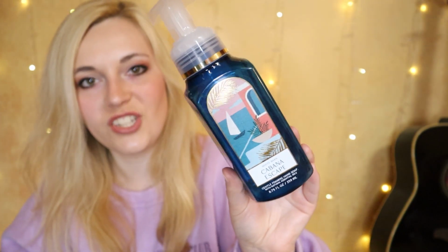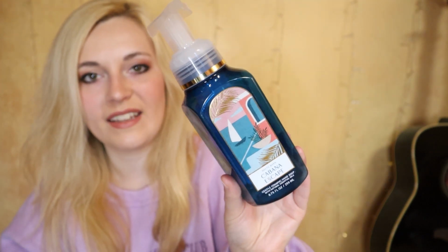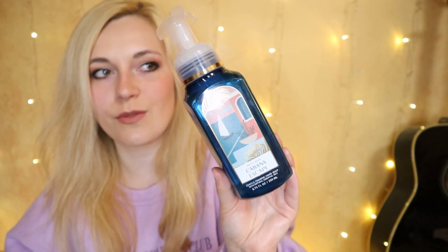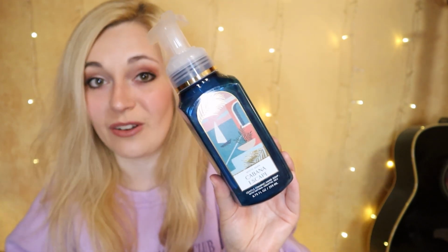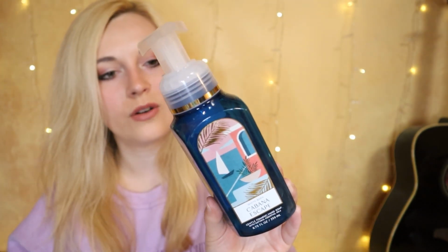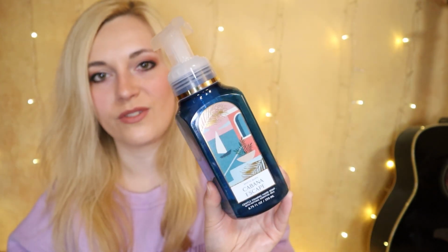We had quite a number of beachy scents this time around. This is Cabana Escape, and I liked the way that this smelled in the bottle better than on my hands. On my hands, it was just so soft I almost didn't smell it at all. So not a bad thing, it just was kind of undetected. Aloe Water, Warm Summer Breeze, and Juicy Mango are the notes on that one.